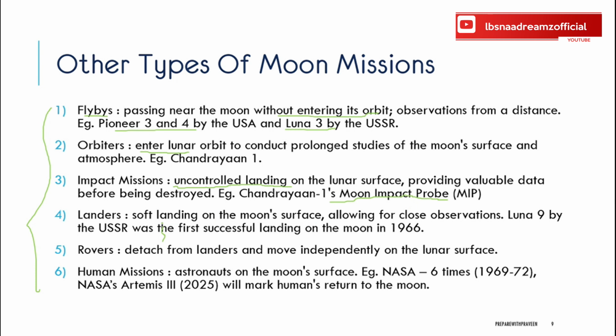Landers, we have seen them, they just soft land and conduct close observations. Lunar 9 by USSR was the first lander to land on the moon successfully in 1966. Rovers, they will just move around independently and conduct experiments, collect samples from the lunar surface.